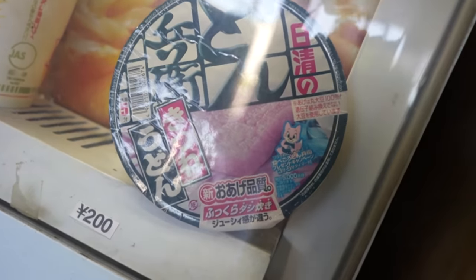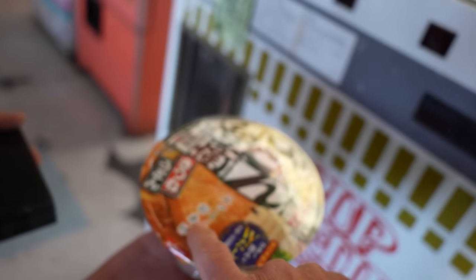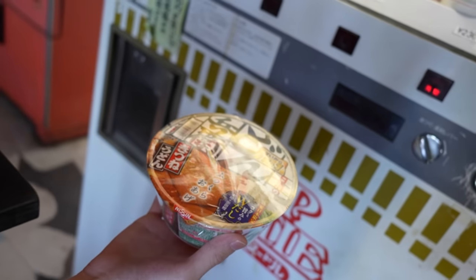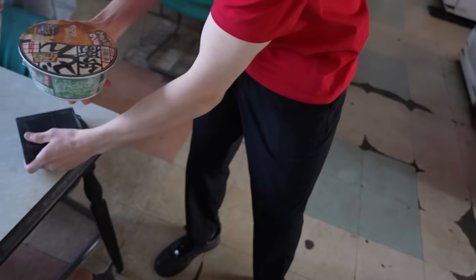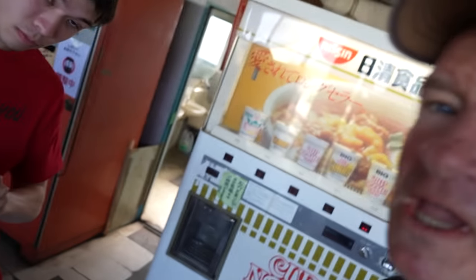Udon, thick noodles. It's called kitsune udon. Kitsune is, what do you call that? Like tofu? It's deep fried tofu. Okay. All right, so get yours started. And don't forget to close the door before you try to put hot water in it.